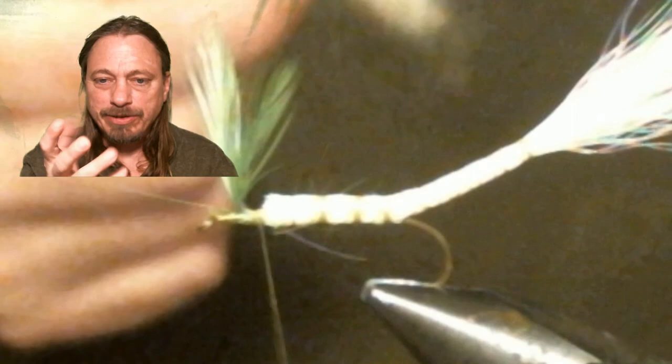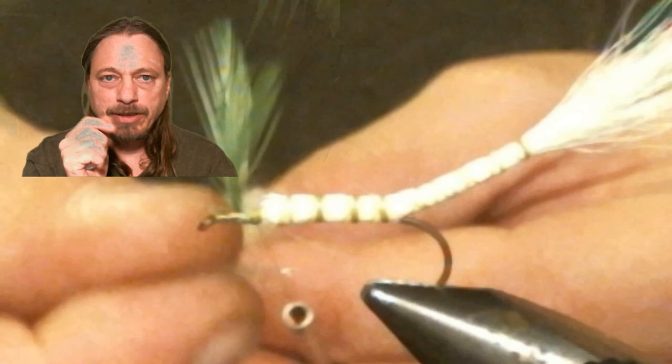Now, we're going to fill in the gap in front of that tail we tied in. We just don't want to drop hackle on the hook. We want to fill it in. If you leave any gaps in the hackle and the fish come up underneath it, they don't see a hook there, they'll turn around and go back down. So we're going to fill that in with cream ice dubbing and add a little flash to this fly right in there around the wing.